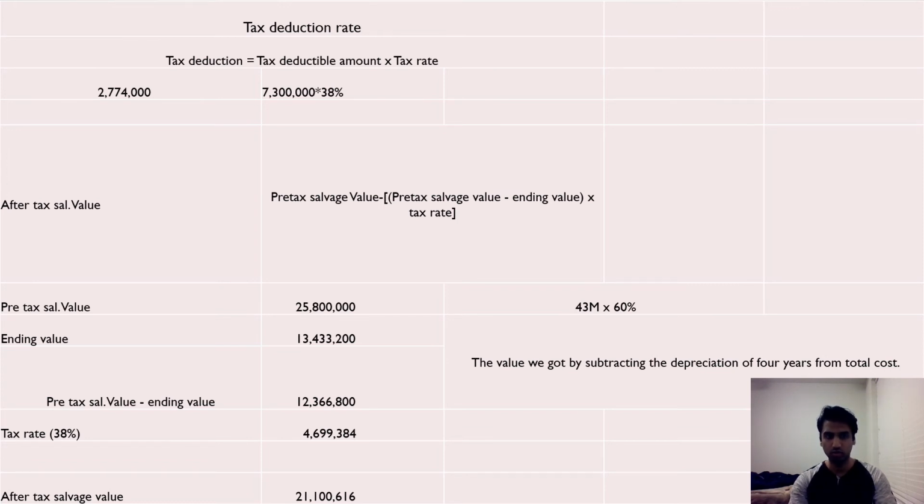Next is the after-tax salvage value, which is what we need to calculate. The formula is given up here: pre-tax salvage value minus the ending value, multiplied by the tax rate. The pre-tax salvage value is 25.8 million. In the question, they told us the equipment cost 43.43 million, and they can sell the equipment at the end of year 4 for almost 60% of it. This is the price they would get if they sell the equipment after 4 years. The ending value is the value we calculated according to the depreciation method in the last slides, 13.433 million, the book value at the end of year 4.